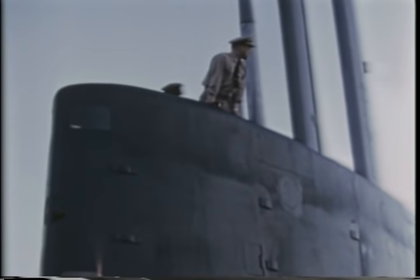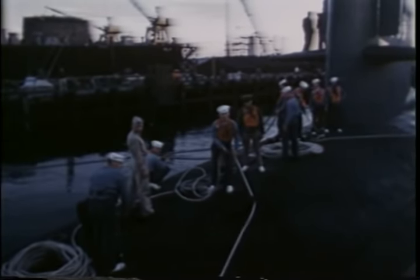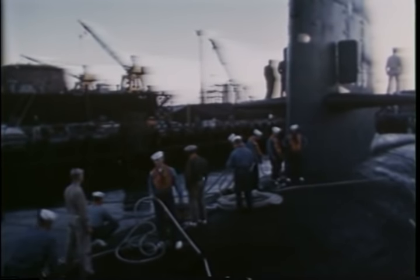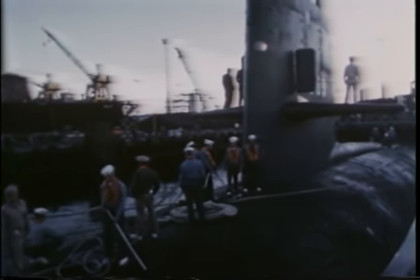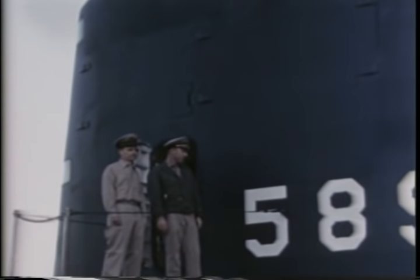Scorpion, newest of the Navy's attack submarines and the 8th nuclear sub built by the Electric Boat Division, backs away from her fitting out pier for her maiden sea trials. Second ship of the Skipjack class, Scorpion is built especially for underwater speed and maneuverability. Electric Boat is building 3 more attack subs of the new Thresher class, Flasher, Greenling, and Gato.